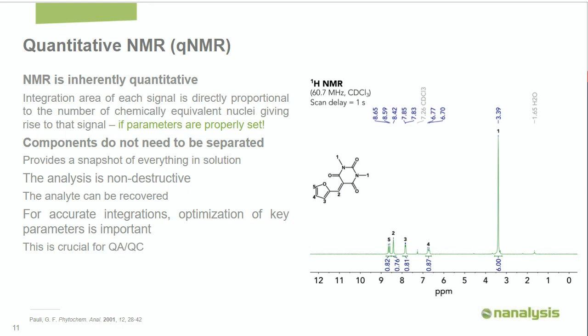In this spectrum, I used a fairly standard scan delay of just 1 second, so I didn't really optimize anything. If you look at the integrations under the peaks, you'll notice that if we normalize the peak for the two methyl groups to 6, so that signal at 3.39 ppm, then the integrations of the other regions don't give us the expected values. Based on the chemical structure, all 4 of those regions should integrate to 1. These are all related to a single proton each, so these should all be 1. But they're all underrepresented in this case, and this is because our scan delay is too short.